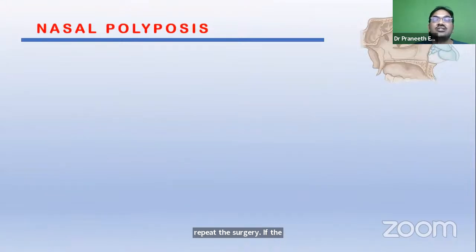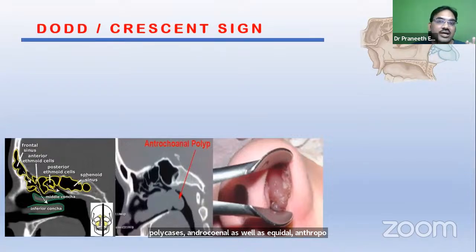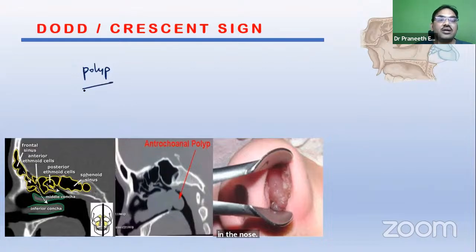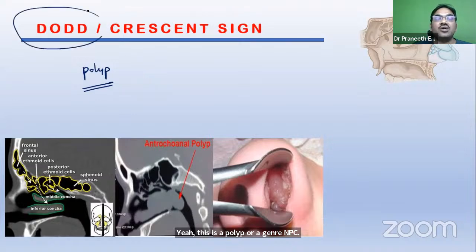Now coming to nasal polyposis, antrochoanal as well as ethmoidal. Antrochoanal mostly infective type, ethmoidal mostly allergic type, right? So antrochoanal mostly adults, ethmoidal mostly children, right? Now coming to what is this dot sign, which you will use to differentiate the origin of the mass in the nasal cavity, whether it is polyp, JNA, or NPC. The patient will present to you with a nose block and a mass in the nose. So how are you going to differentiate? On a sagittal view CT scan, you can see whether it is a polyp or a JNA or NPC, with the help of this dot sign or crescent sign.